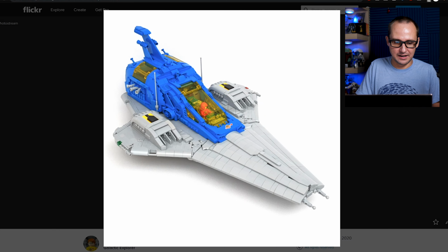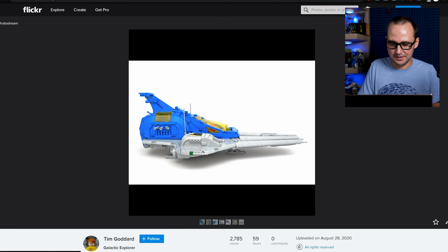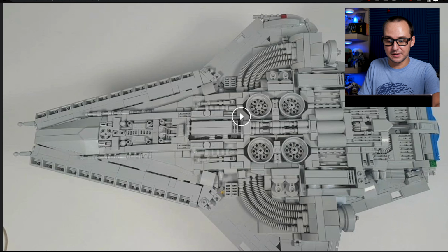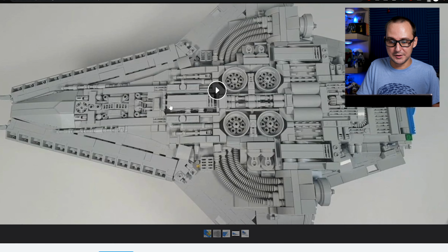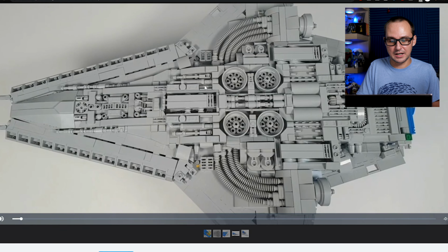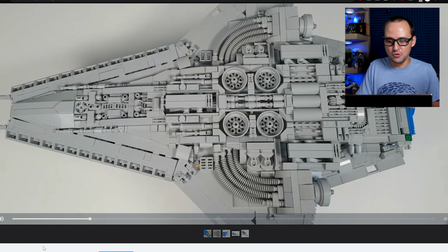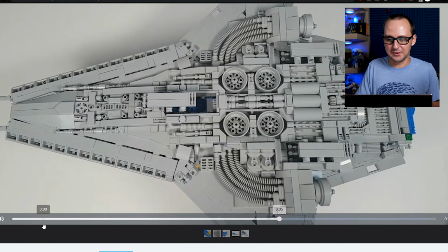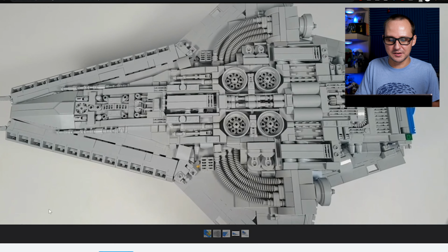All the awesome angling and everything. I mean, look at this thing. Look at it. It's so darn awesome. The underside is also a piece of work, but it has the function. Check out, let me play the video. Ooh, we have the actual landing gear, which is fantastic. So it's actually motorized. You can see it works pretty darn smooth.